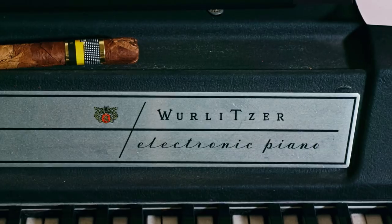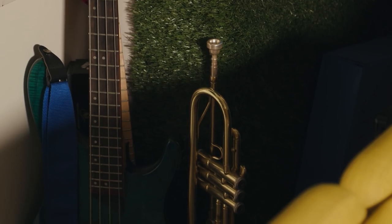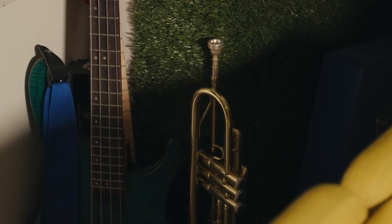I might add some Wurlitzer. My girlfriend plays bass, so I might have her play some bass. So it all depends. But I just like the freedom of being able to create anywhere.